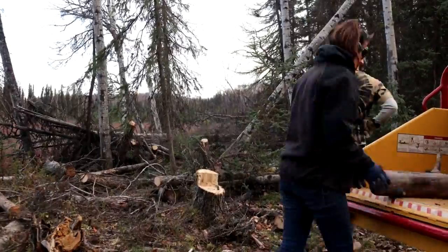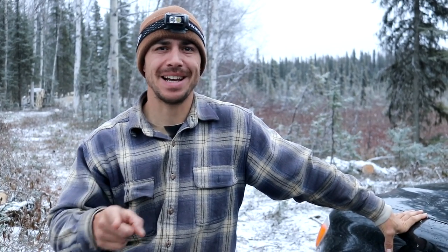It was a long day of wood chipping. We worked well into the evening. It is the next day. We have returned the wood chipper and we are back out here. We are going to show you guys around, show you what we did.